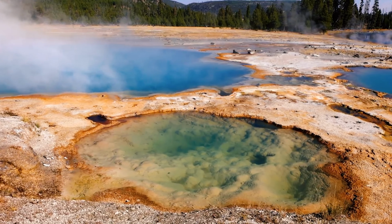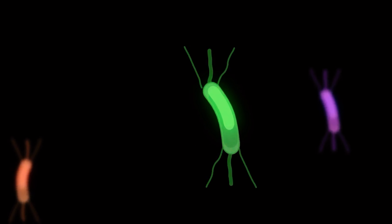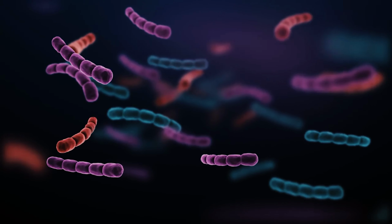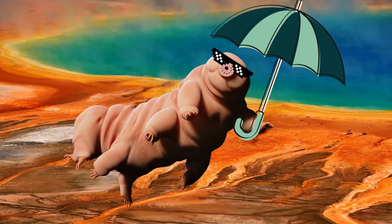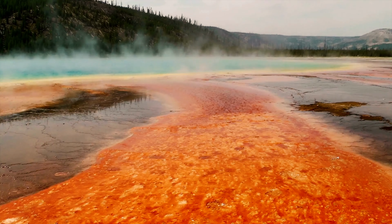Wait a minute, didn't I say you'd die if you touch this water? Yes, I did, but there is a type of life form that can survive the temperature on the outer rims of this pool. In fact, there are several kinds of microbes that thrive in these environments called thermophiles. A thermophile is basically an organism that can live at extreme temperatures. These bacteria and archaea, heat lovers, form vibrant microbial mats around the spring's edges and make up the colors that we see.